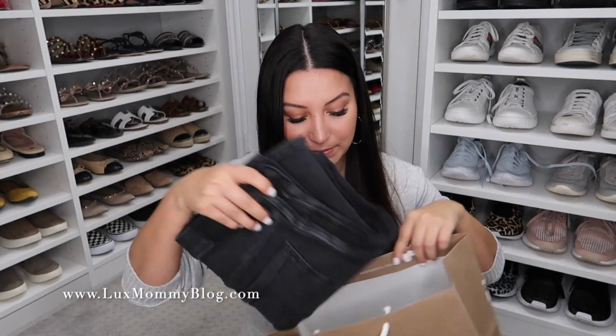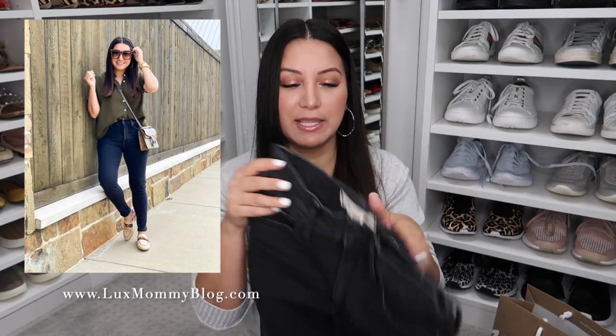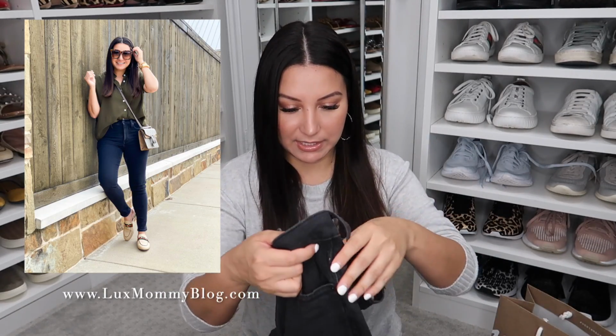I also got a pair of jeans. I'm not going to spend a lot of time on these because I really wanted to focus on the luxury items for today's video, but I did buy these. I will pop on a picture of me wearing them. These are from Madewell. I ended up going with a size, I think I got a 26 in these. Yes, I got a 26 petite.